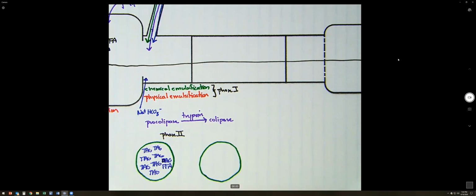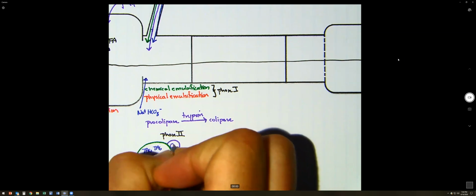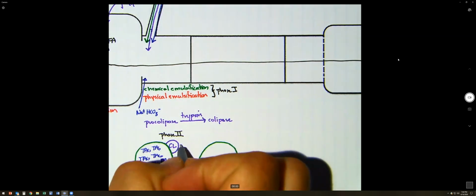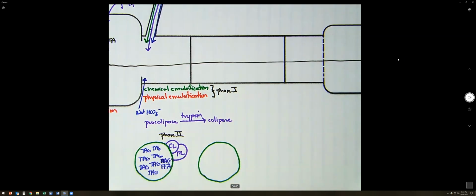Okay, and so we have the colipase. Colipase creates an anchor. It creates a spot. It has a hydrophobic region. So it's a protein with a lot of hydrophobic amino acids. And those hydrophobic amino acids like to interact with the fat droplet. So it creates an anchor. And so it associates with the fat droplet. And then by creating an anchor, it creates a place for pancreatic lipase to attach. Okay, so colipase basically creates a spot for pancreatic lipase to attach.